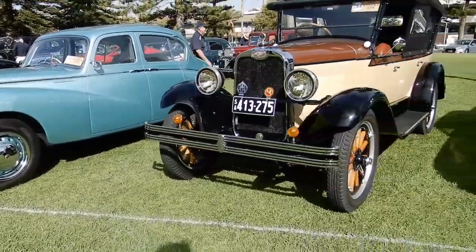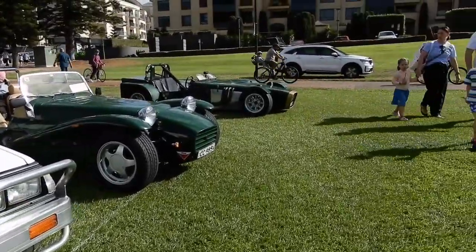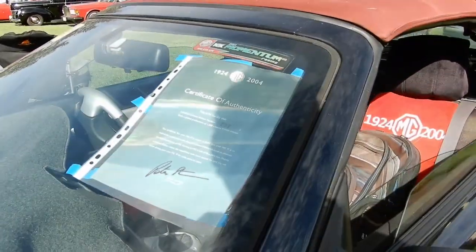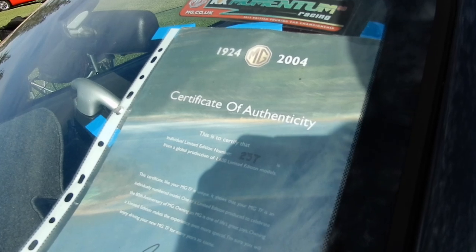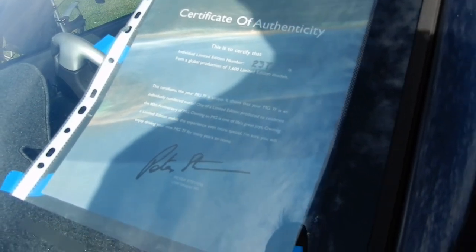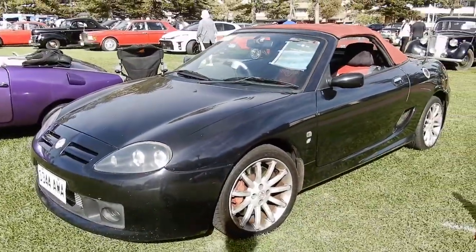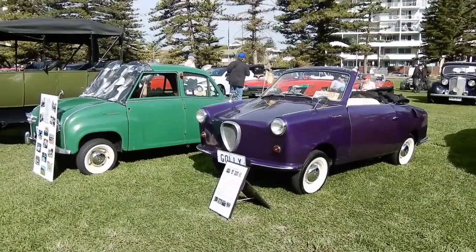So we've spent a fair whack of the day down here, and I think some of them will be starting to go now, so then we might watch a few of those and go home ourselves. And we've got a little MGTF, and it's got a certificate of authenticity as well, and it says an individual limited number of 237 of global production of 16,000. They have limited models. The MGTF is unique, and it was signed by the chief designer at MG. How's that? For a nice little MGTF. He's got his own little certificate. And of course then there's two Goggle-mobiles, two for the price of one, hey?